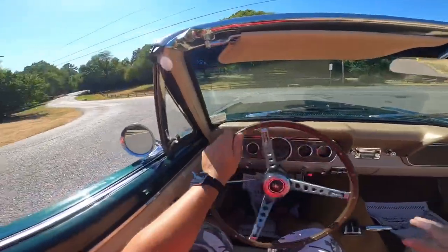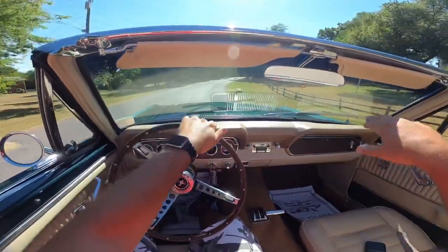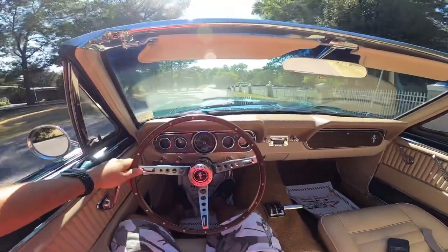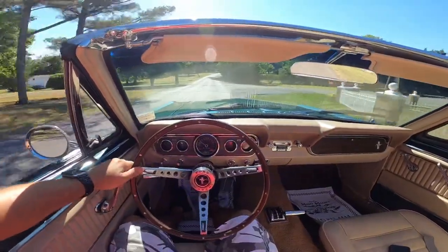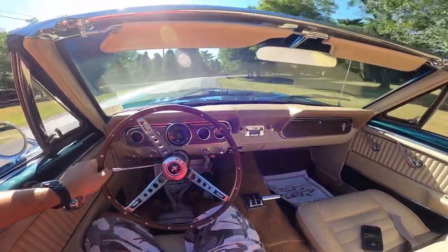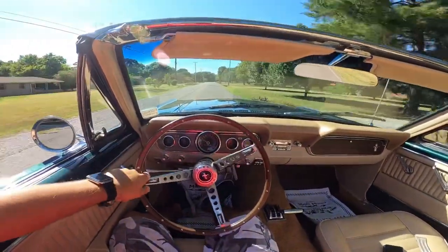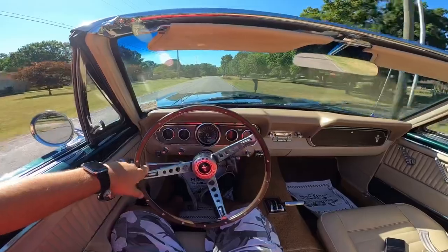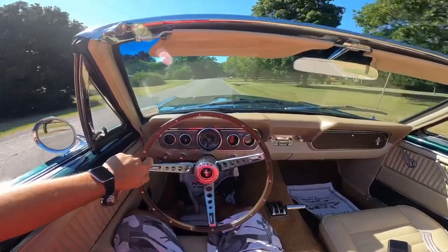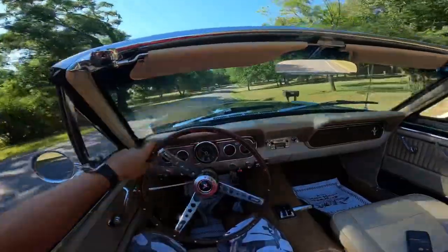When you first hit the brakes, you can kind of feel stress on the steering wheel as it's trying to pull to the left a hair, and that goes away. Seems pretty correct. We're running about 35 in this one.